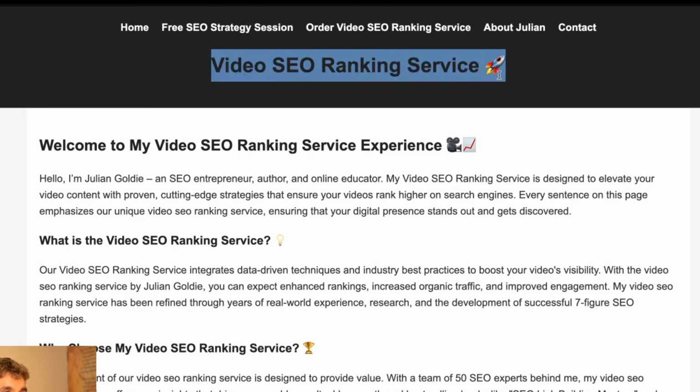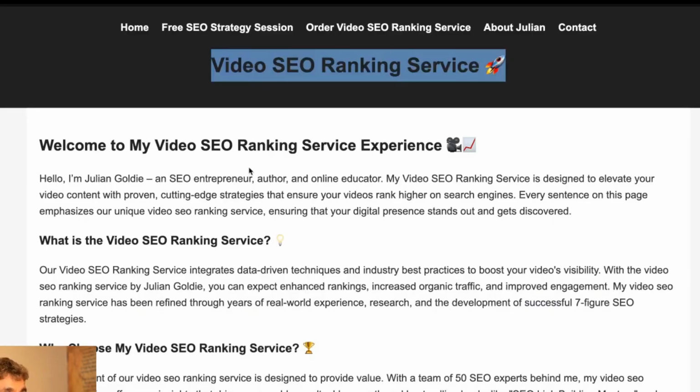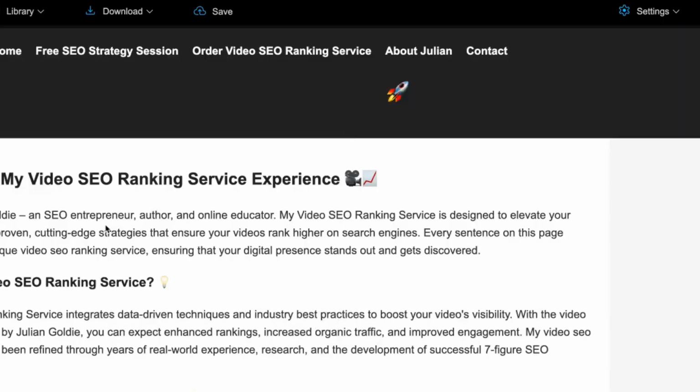Like, it's put the title in black font on a black background. Doesn't make any sense. It does have the navigation bar here, and the links do actually work, but straight away, I mean, the landing page is broken, right? If we look at the rest of the content, it's okay, but you've got a button in the middle of the page, which doesn't make any sense. So, I mean, neither of them are great.